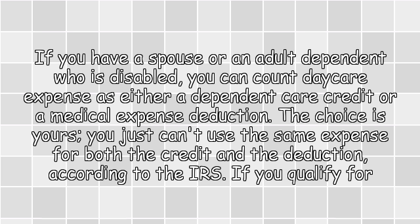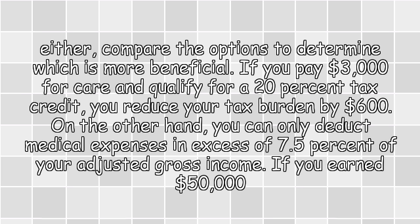If you have a spouse or an adult dependent who is disabled, you can count daycare expense as either a dependent care credit or a medical expense deduction. The choice is yours. You just can't use the same expense for both the credit and the deduction, according to the IRS, if you qualify for either. Compare the options to determine which is more beneficial.